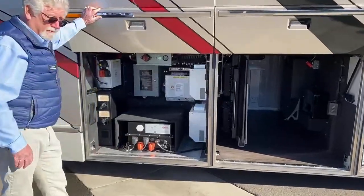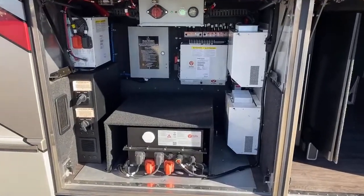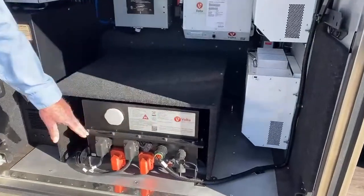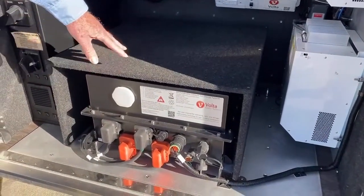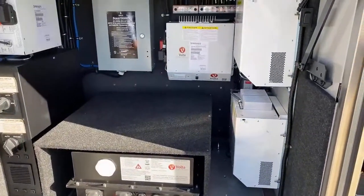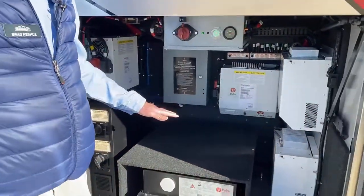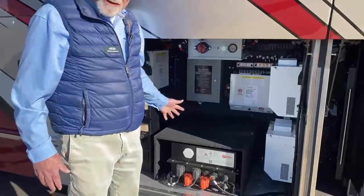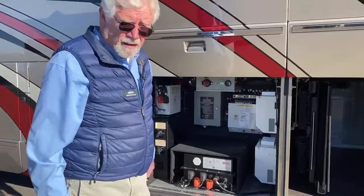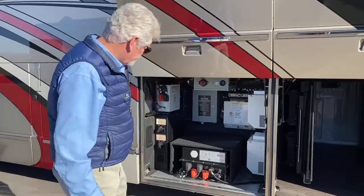And bay number three is the Volta energy management system. There are no house batteries on this bus, so this Volta power system is a lithium ion setup that replaces the house batteries. It's got three 3,500 watt inverters. Benefit of this is less weight, plus these things last a lot longer. Lithium ion is really cutting edge, and you'll be seeing that in a lot of RVs and other applications.